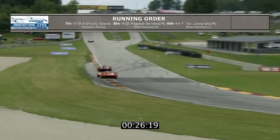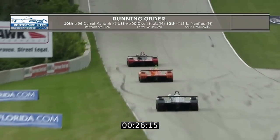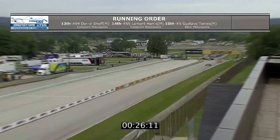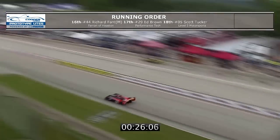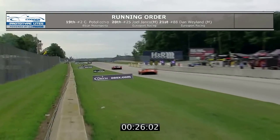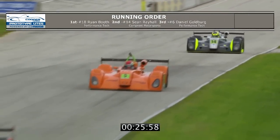Ryan Booth heading around turn 14, beginning to run into some lapped traffic. And Sean Rahal, that's one of the great things about this series, because you're running multiple different classes, multiple different skill sets, the young guns, the masters. You're going to have guys that are running a couple of seconds a lap faster than others. And you're going to get a lot of lap traffic.